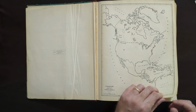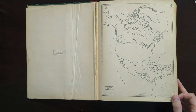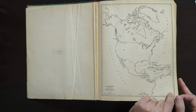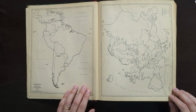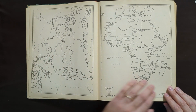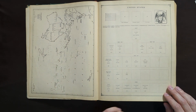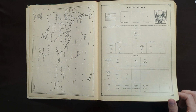But again, this is from 1935. And by the way, the book is quite heavy. I suppose that's normal, and the binding has some wear and tear, but that should come as little surprise given how old it is. It starts with a nice map of North America, and we also have South America and Central and Eastern Europe here. There's a map of Asia and Africa and Oceania. And it starts with the United States, and you can see that a lot of this is blank.